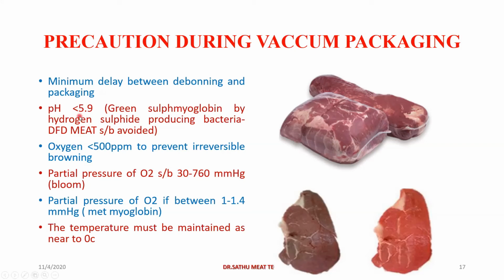Otherwise, hydrogen sulfide producing bacteria dominate in the meat, resulting in greening after around 2 to 3 weeks. So it forms what is called green sulfmyoglobin. So always see that the pH of the meat is less than 5.9 when you are going for vacuum packaging.